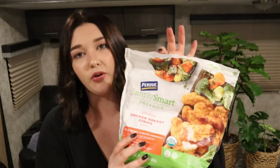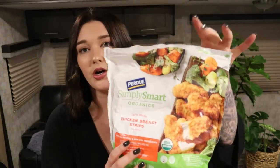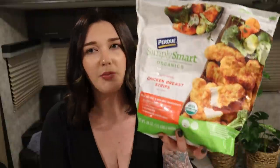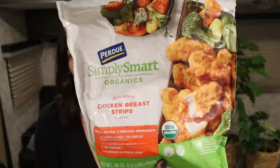So yeah, love these. Another frozen chicken option is these Simply Smart organic crispy chicken tenders. These are lightly breaded chicken breast strips. You can have 3 ounces for 4 smart points. And these are really, really good, you guys.